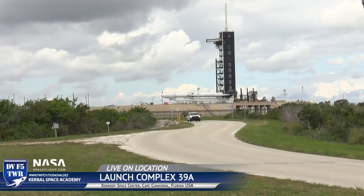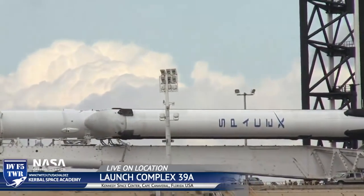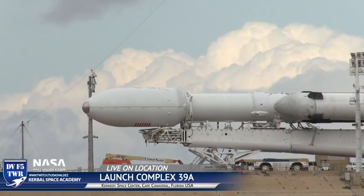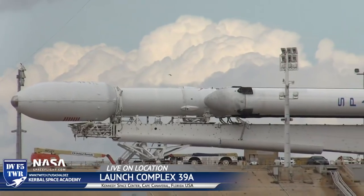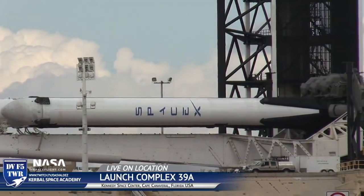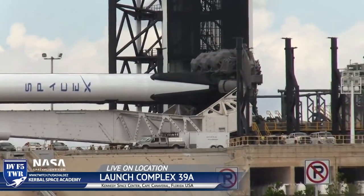What else is there to talk about? I'm not complaining about all the time hanging out. We could do more gratuitous zooms of the rocket. We are hoping they are going to go vertical while we're out here, and we can actually bring you that process. It might seem like it takes a long time to go vertical, but it really doesn't. That thing pops up really quick. It'd be fantastic if we could get that on camera.